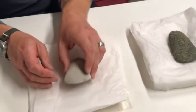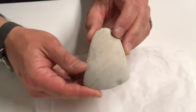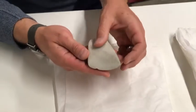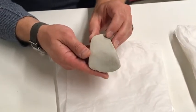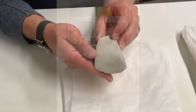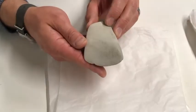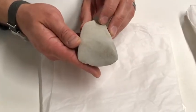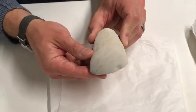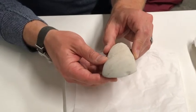The second one is very different, a much smoother raw material, and a much softer raw material as well. I'm going to need to do some homework on this to figure out exactly where it's come from. It's very quartz rich, with little flakes of sparkling mica in there as well. This is probably from a much more local source, but we'll need to get it under the microscope and have a look.